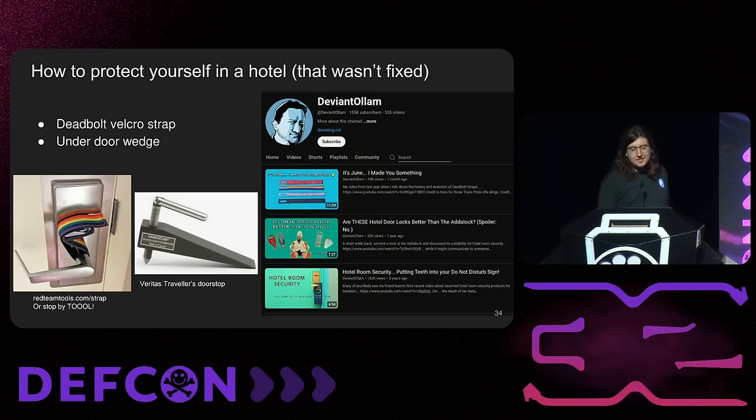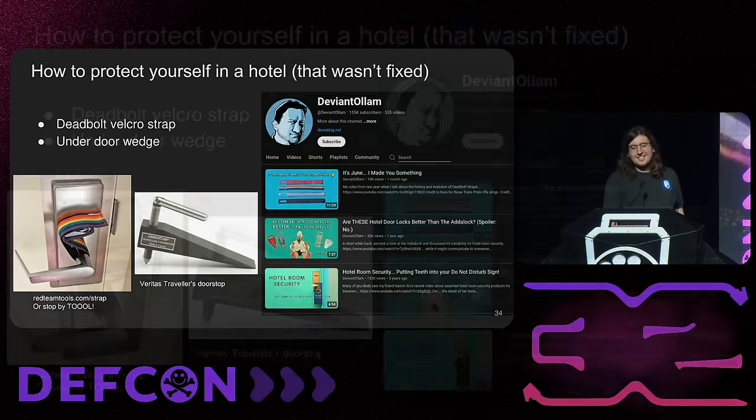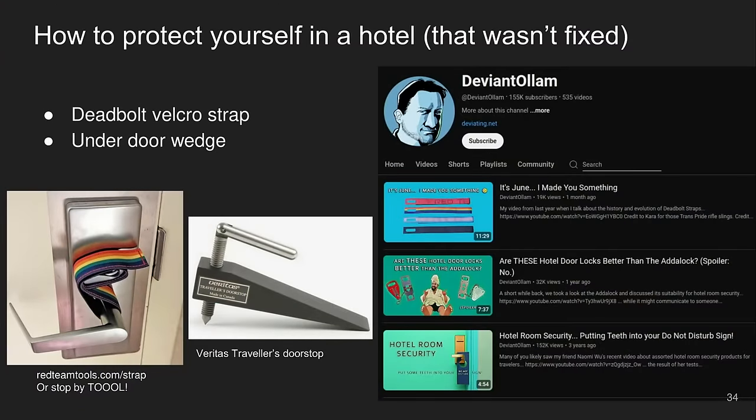So how to protect yourself in a hotel? You see it's Saflok, you see it's MIFARE Classic, well, you're probably screwed. But there's some things you can buy. There's a durable deadbolt Velcro strap, and that kind of holds the deadbolt closed, and so that prevents it from opening externally. You can also get under-door wedges, which kind of drill themselves into the carpet and prevent the door from opening. Obviously, these are kind of hacks, but they could be good if you travel a lot.